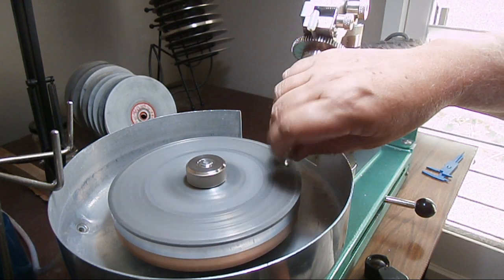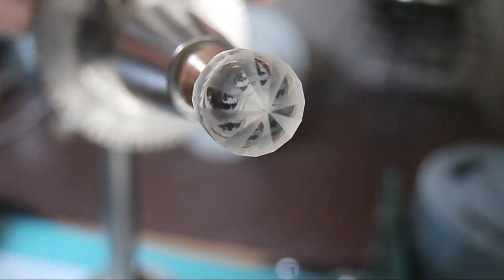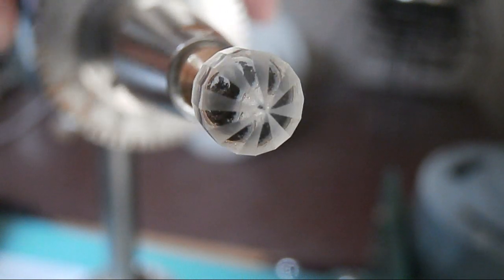Incidentally, I'm using a tin lap with 50,000 diamond grit and just using one drop of sewing machine oil because I don't want the disc to be too greasy. So here are the scenes of what the pavilion and the girdle look like after being polished.